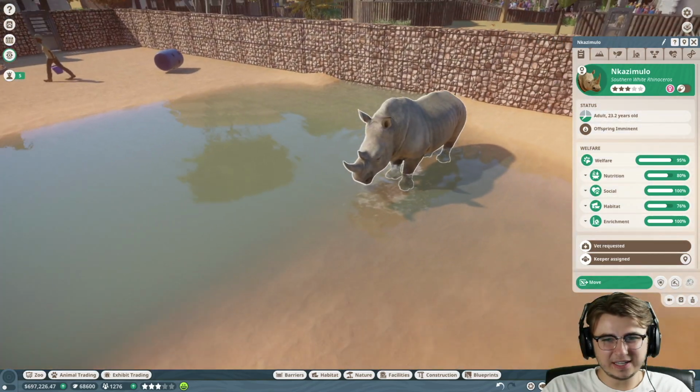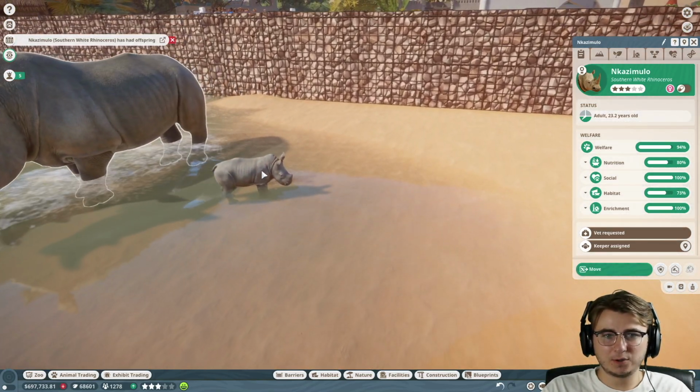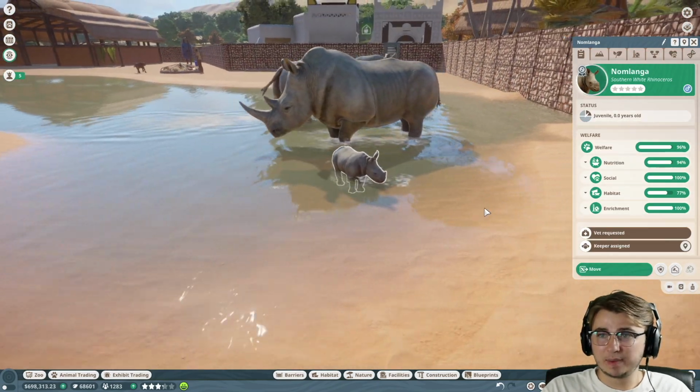Are you about to lay down in the water? Oh, you sure are. We have a water bebe. Our first water bebe. This one's a male. Silver medal on this bad boy.